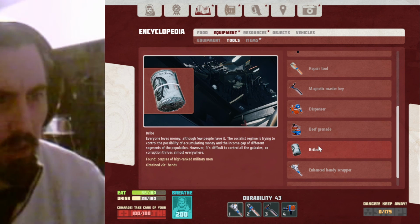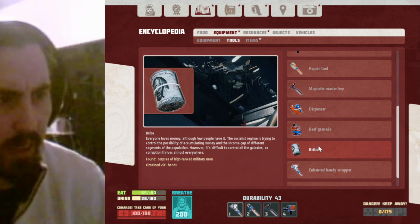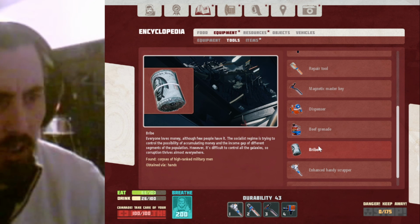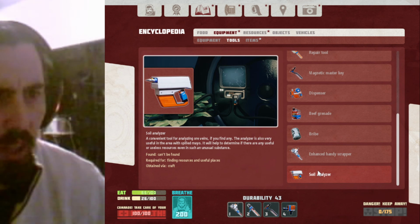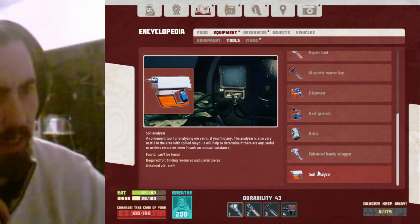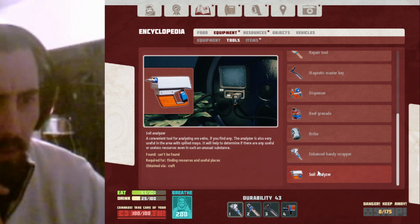Everyone loves money, although few people have it. The socialist regime is trying to control the possibility of accumulating money and the income gap of different segments of the population. However, it's difficult to control all the galaxies, so corruption thrives almost everywhere. If you make the handy scrapper more durable, it won't acquire any new properties, but it won't get broken for a longer period of time. A convenient tool for analyzing ore veins, if you find any. The analyzer is also very useful in the area with spilled mayo. It will help to determine if there are any useful or useless resources even in such an unusual substance.